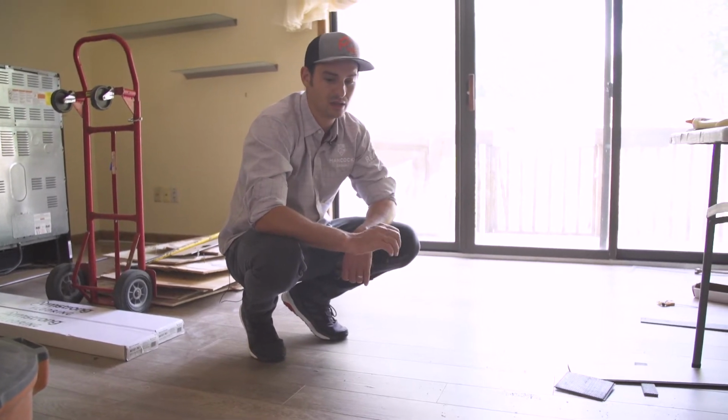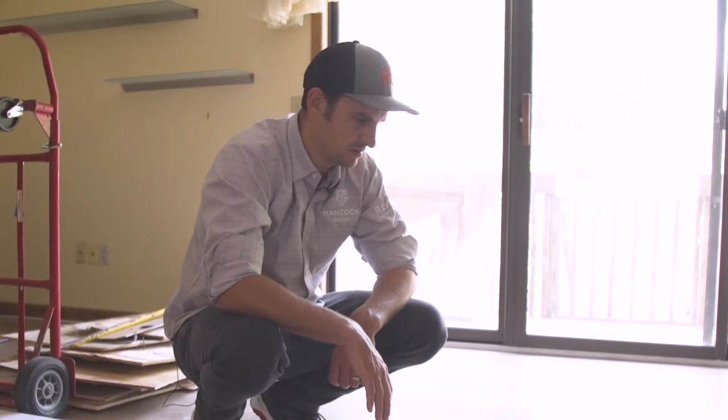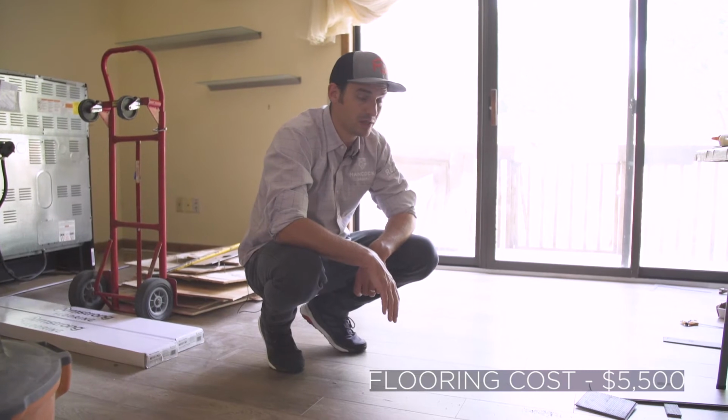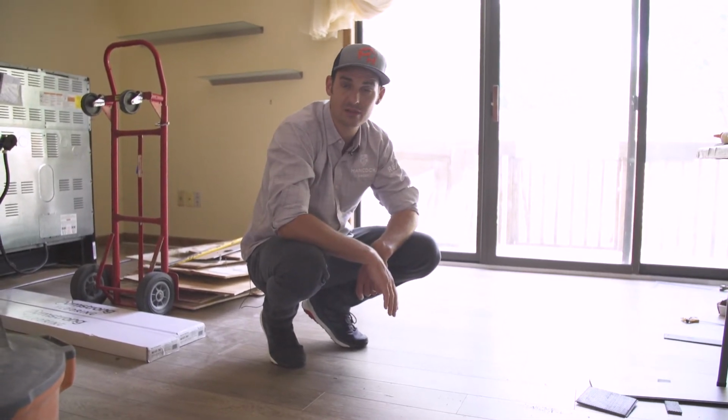Looks good, lives well, and you'll rent for a higher amount. I think it was like $5,500 for all the flooring through the whole house. Yeah, durability, but it's also got to look good, right? Because if you want that premium rent price, people want to rent nice houses.